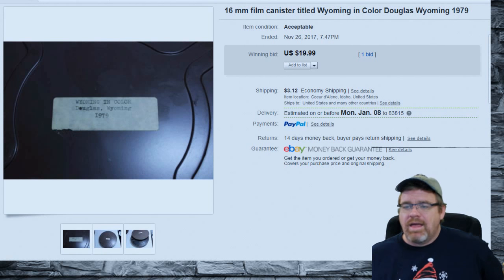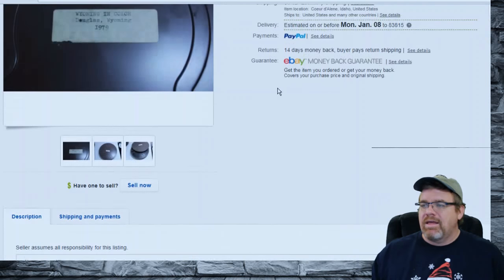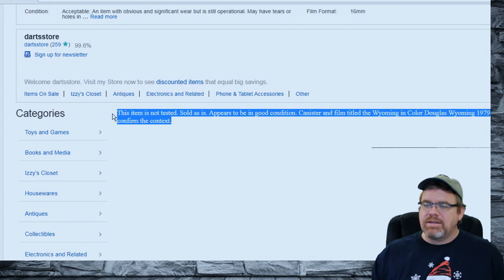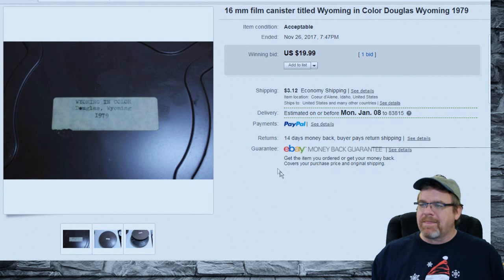So anyway, this first one, titled Wyoming in Color, Douglas, Wyoming, 1979. It sold for $19.99 plus shipping, and all these went through Media Mail. And my disclosure: this item is not tested. Sold as is. Appears to be in good condition. Canister and film titled Wyoming in Color, Douglas, Wyoming, 1979. I did not have a 16 millimeter projector to confirm the contents, and I didn't want to go out and buy a 16 millimeter projector just to test these out. So anyway, this one went out $19.99 plus shipping.